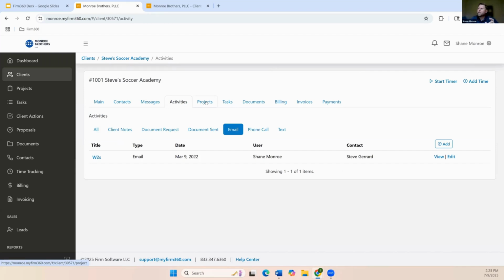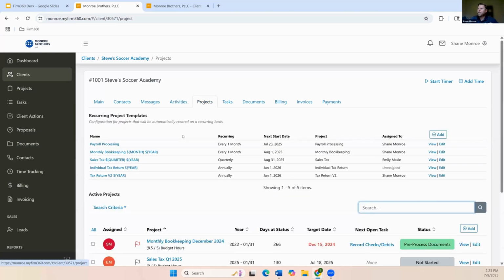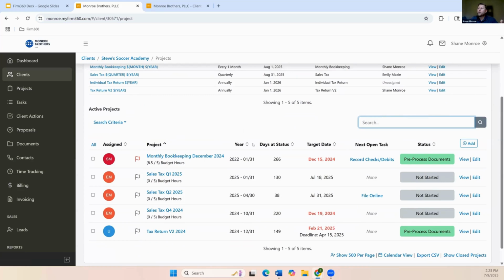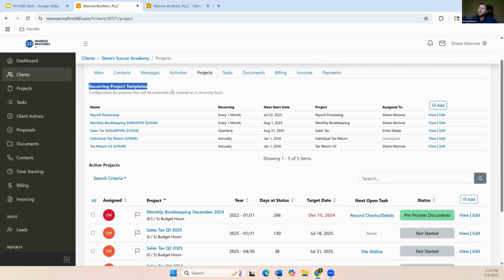I talked about projects on the dashboard, but this is within this particular client. I can see a global view of all the projects for this client, who's working on them, the status that they're in. We have the ability to set up one-off projects if you're doing an IRS correspondence, tax return amendment, something that's just a one-off type of project. But we can also support all of your recurring projects.